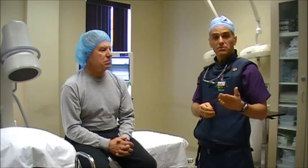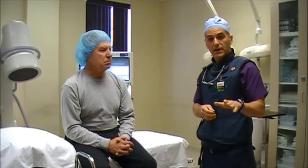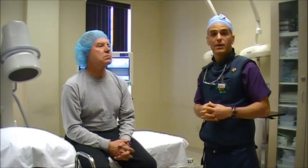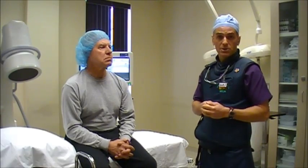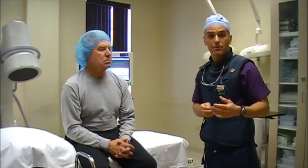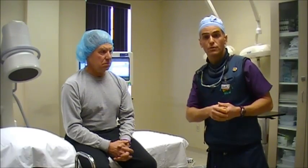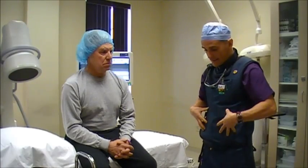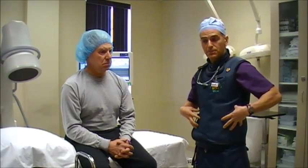And essentially the procedure involves deadening some of the nerves that supply sensation to the joints in the spine. There are little joints in the spine that we'll show you later called facet joints that have a small nerve which supplies sensation to them. And by burning that nerve, similar to burning the nerve in a tooth for root canal where you can deaden the nerve in a tooth, we can deaden the nerves in the spine and alleviate pain from the spine.